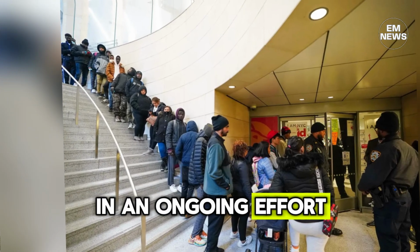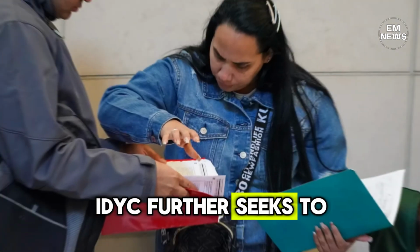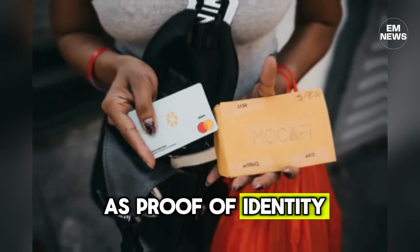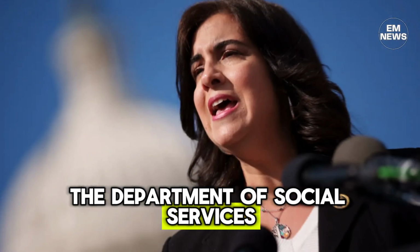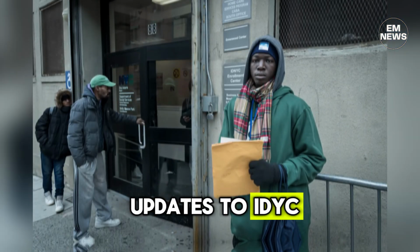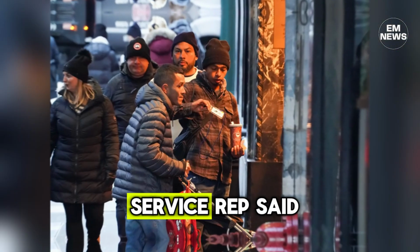In an ongoing effort to serve New York's most vulnerable populations, IDNYC further seeks to expand and refine the number and types of reliable and verifiable documents that can be accepted as proof of identity and residency. Over the past several years, the Department of Social Services has worked with the New York City Council, key stakeholders, and advocates on their recommendations for updates to IDNYC. Many of these changes are already in place," a Department of Social Services rep said.